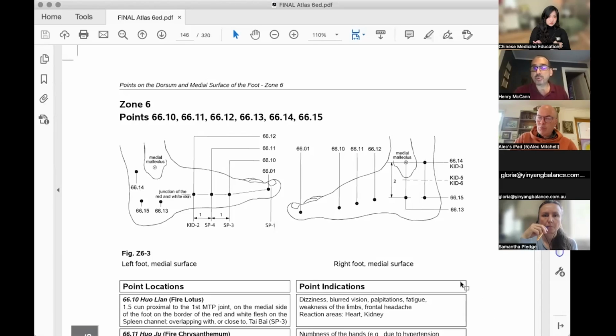These points, I'm going to bring up the diagram so you can take a look at them. So these points, this is taken from the 6th edition of the Practical Atlas, which is the book that I wrote with Dr. Ross on Dong's acupuncture. So we can see here 66.10, 66.11, and 66.12, right? So these points are very close to or overlapping, and I believe that they overlap. There's some people in the Dong's world that believe they're slightly different, and I'm going to tell you that I simply don't believe that. If the point is, like, 0.2 sun away from another point, it's the same damn point in my book.